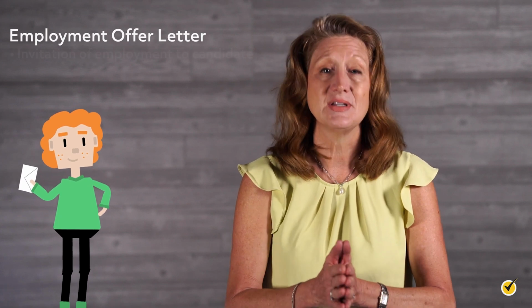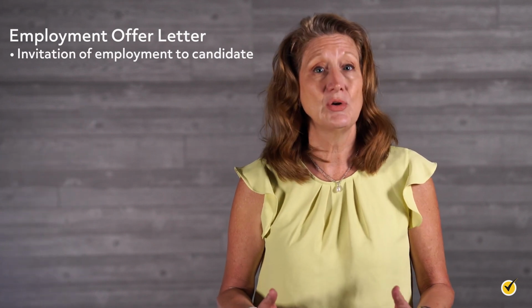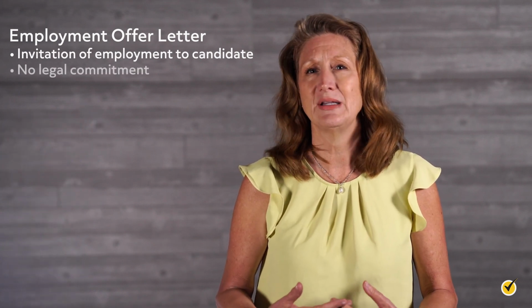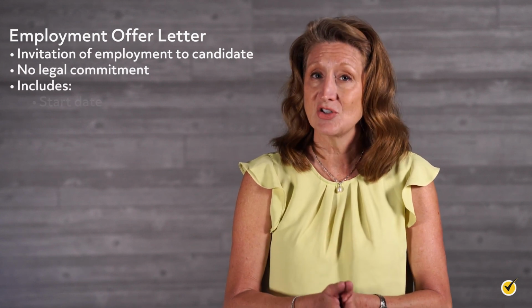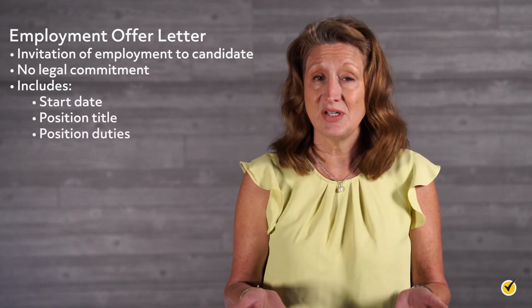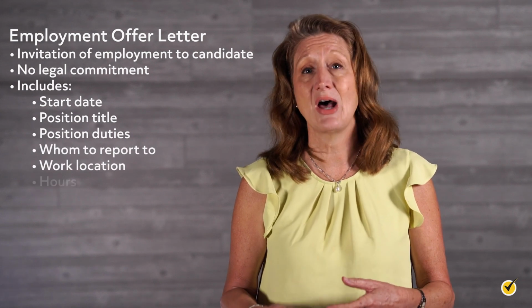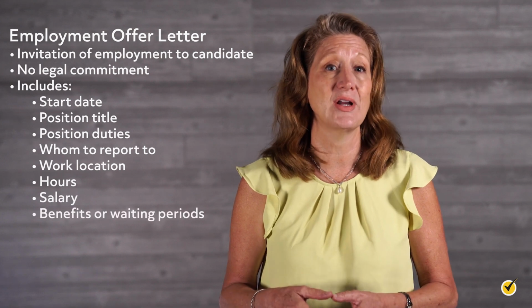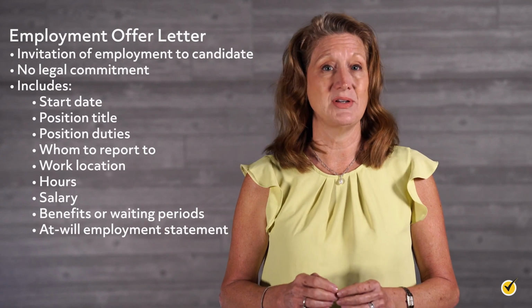Let's start off by explaining the concept of an employment offer letter. An employment offer letter is an invitation presented to a new employee to work for a company. The terms included in the letter do not usually hold any legal commitments to either party. An offer letter should include the anticipated start date for the employee, the position title being offered, the associated duties of the position, the person to whom they will report, work location, hours, salary, any benefit offerings or waiting periods, and in most cases, an at-will employment statement.